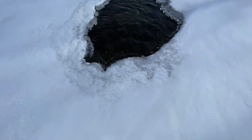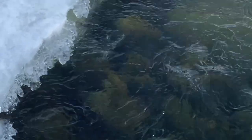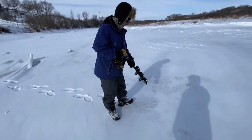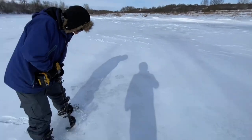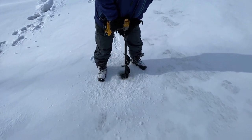I mean, it doesn't look too bad. It's not deep. It's only about a foot deep, but I see ice underneath there. All right, couple test plots. Let's go. All right, the whole thing plunges down. Oh well, there's our slush. Two layers.